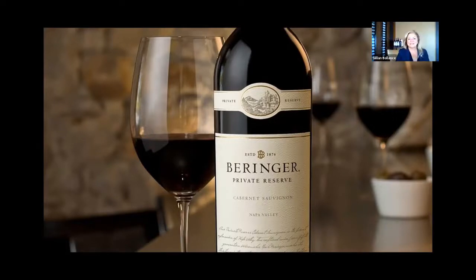Absolutely, which brings us to the conversation surrounding that of Beringer Private Reserve Cabernet Sauvignon, first produced in 1978, and ever since just achieving some great accolades and really thought of to be one of those real iconic wines of Napa Valley. And yes, there are reasons behind that.